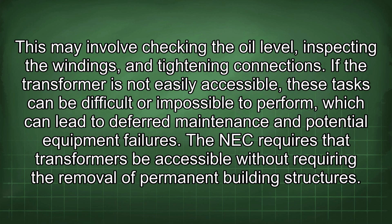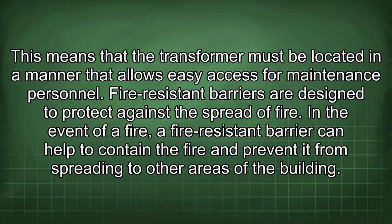The NEC requires that transformers be accessible without requiring the removal of permanent building structures. This means that the transformer must be located in a manner that allows easy access for maintenance personnel.